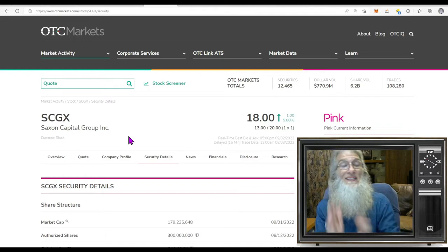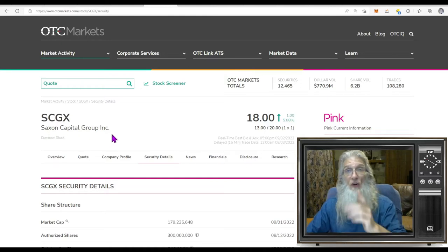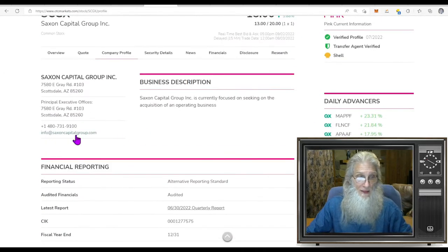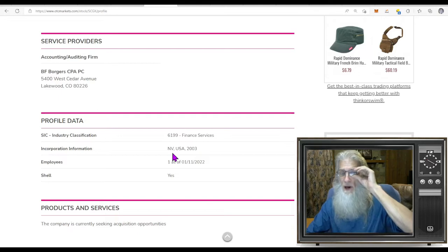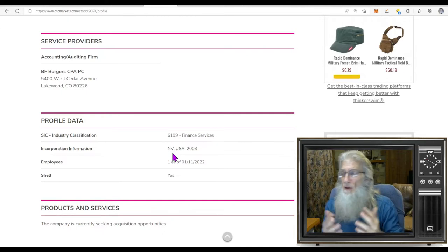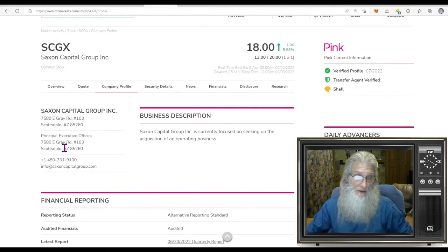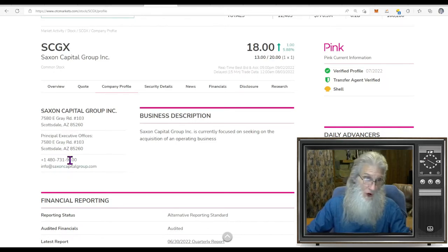Now, this is where it gets even weirder. This company, Saxon Capital Group, you just saw was a Delaware company. When I come over here to company profile, this tells me right down here, incorporation information, Nevada. This is a Nevada company. Now, I did more diving. What I was seeing was the absence of shared information. Like, for example, this address, business address, it is not on any documents for Atlas. And Atlas's information isn't on any of theirs. The phone number is not shared.